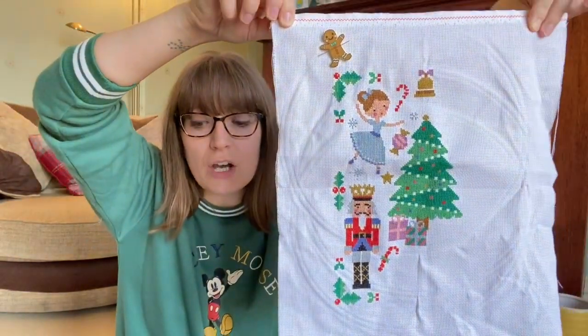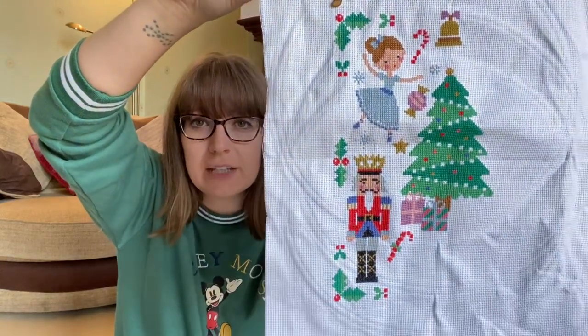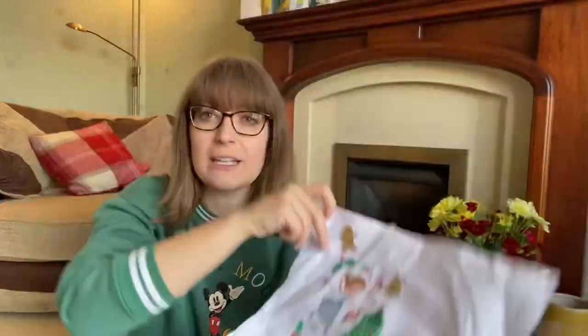This is stitched on 16 count white Aida. I got the kit from Caterpillar Cross Stitch as well. I just think Sally's kits are always so nice. They're so nicely put together and it just makes it all so much easier. So yeah, that's where we're up to with this one.